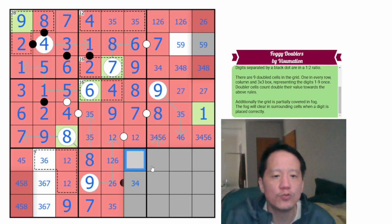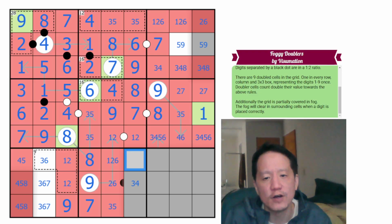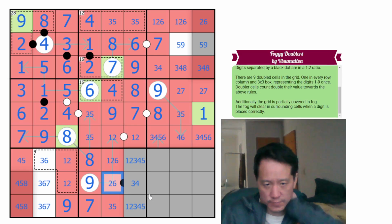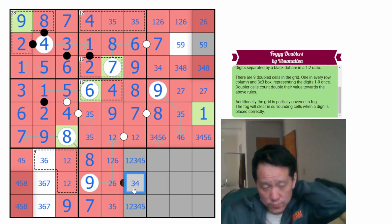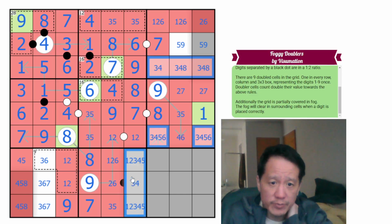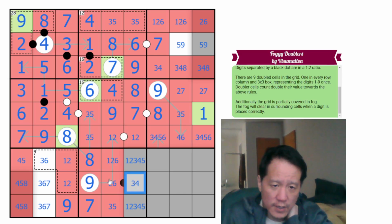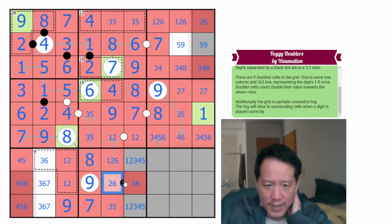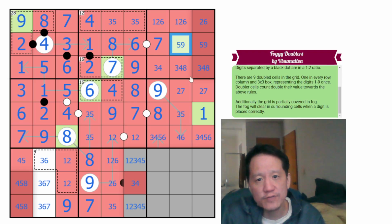This becomes 1, 2, 3, 4, 5 as a possibility because it cannot be 6. Whatever this is cannot be doubled, right? If this were doubled, it can't work with 2 or 6. So this has to be 3 or 4, not doubled. This is not doubled either. So therefore this must be doubled, and it must be the 5.